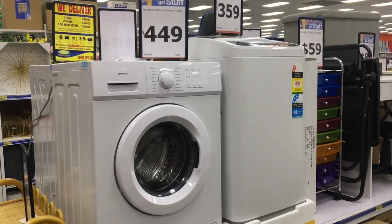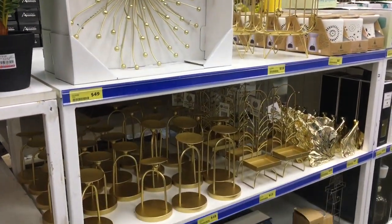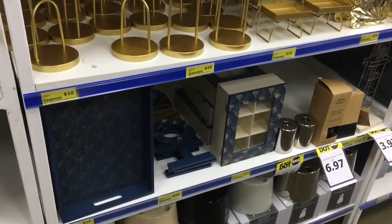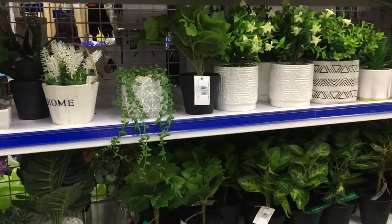Oh yes, here we go. Washing machines and dryers. Look at that. And wall displays. These things often go on clearance pretty quickly, but they sell out just as quickly as well. So if you see something and you want it, you need to grab it.